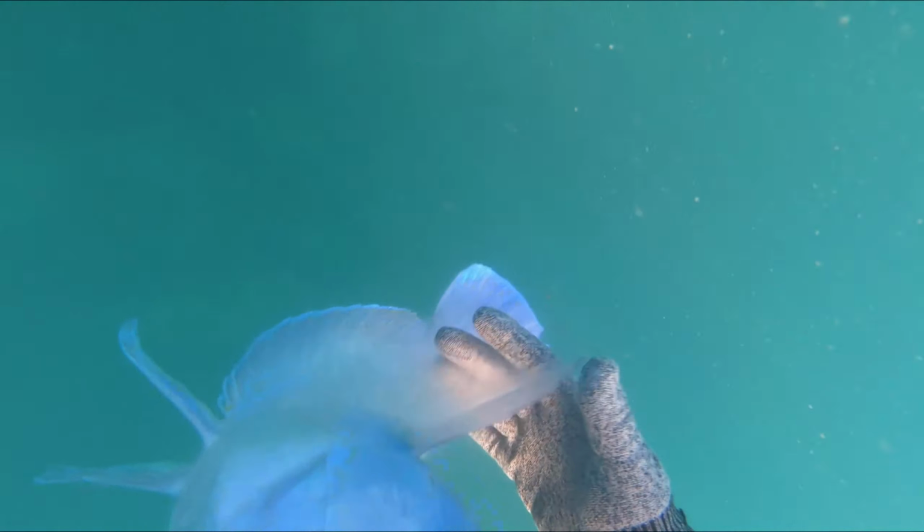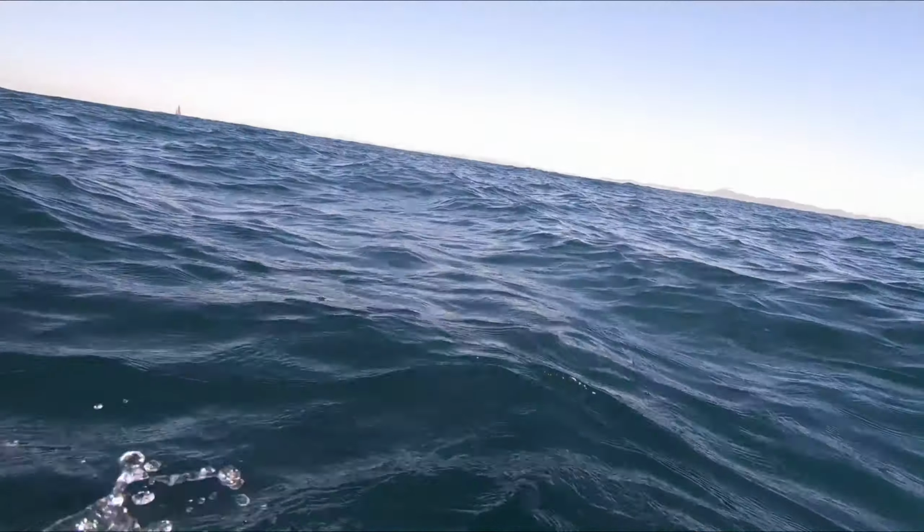Just after I turned the camera off, I saw the only shark of the trip, a little bull shark, about 5 foot or so, pulled up underneath me. Just a quick yell at him and he just buggered off, so happy days.